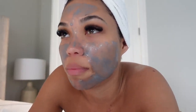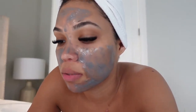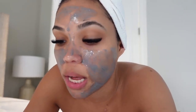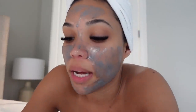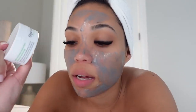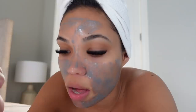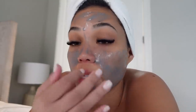I didn't use step 1 or 2. Step 1 was a peel. Step 2 was a neutralizer. I didn't use those because I just wanted to do a face mask because I haven't done one in so long. But the reviews are really, really good on this. I guess I'm on their PR or whatever, but it came with the kit of the 3 steps and I just went straight to the 3rd one because I wanted a mask. But the reviews are really, really good, so we're gonna see how it does.